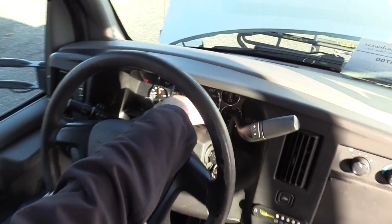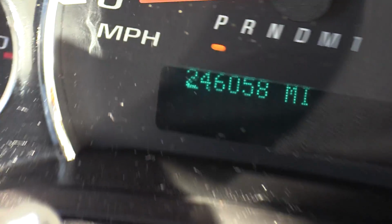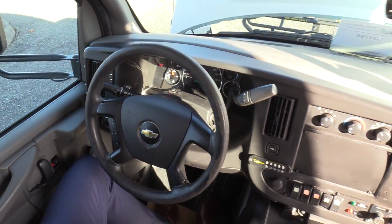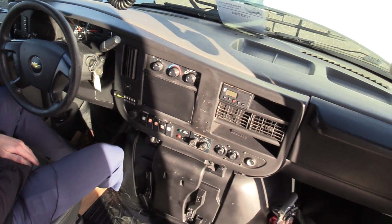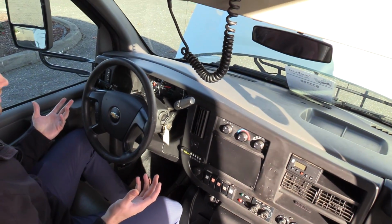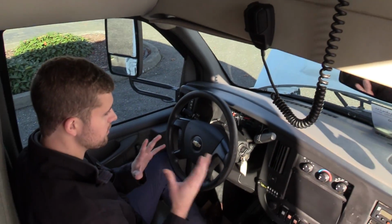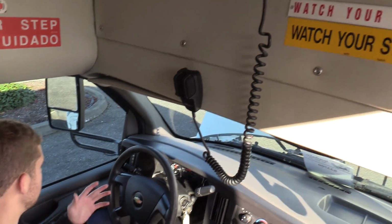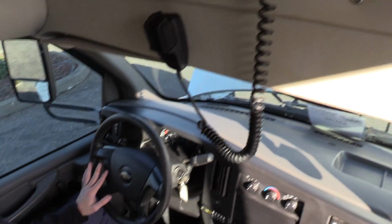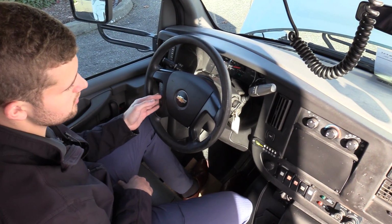All right, sitting down in the driver area, this does have 246,058 miles. You wouldn't really know it by looking at the bus. Been fleet maintained. These things checked out great in the shop. And all the buses that we have from this fleet have around that mileage, some a little bit more, some a little less. Going from left to right here, we do have cruise control by the driver here.